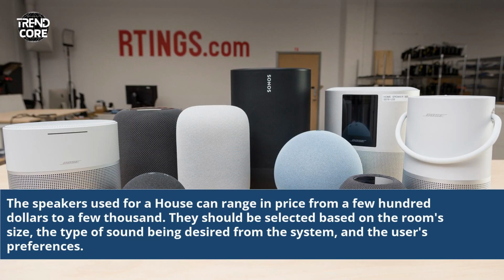The speakers used for a house can range in price from a few $100s to a few thousand. They should be selected based on the room's size, the type of sound being desired from the system, and the user's preferences.